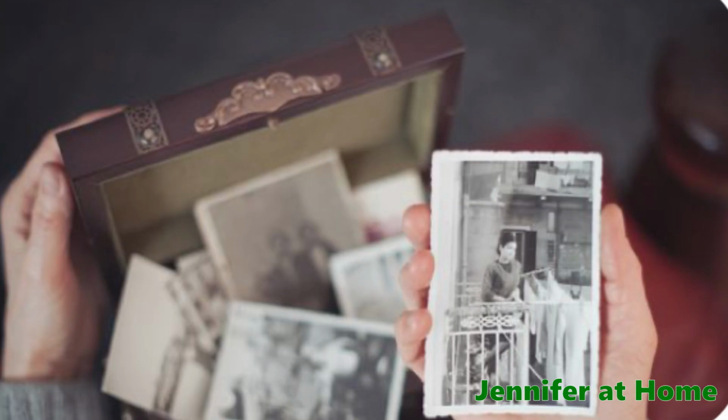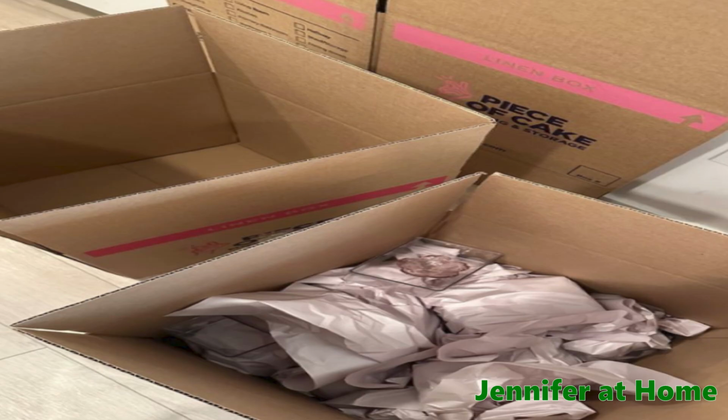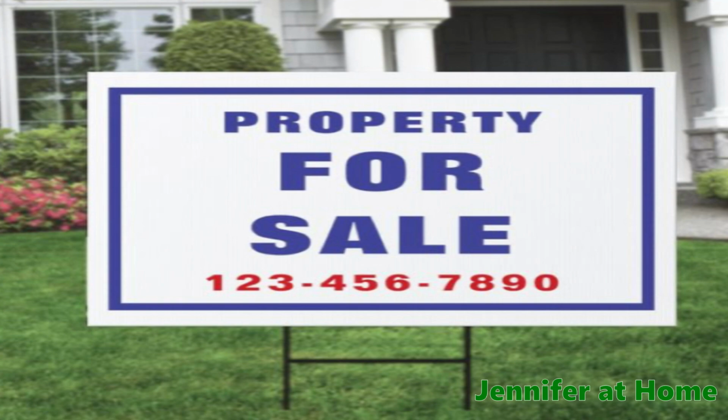Selling your house can be a difficult process, especially as you overhaul the look and feel of your home to impress strangers. The more you can detach yourself from the process, the easier it will be to prepare your home to put on the real estate market.